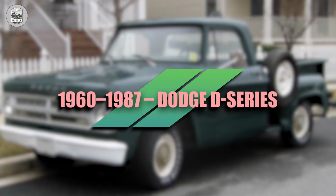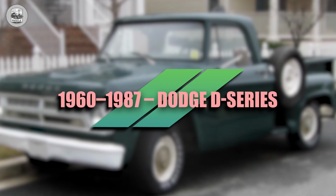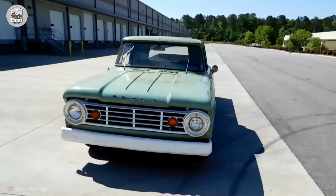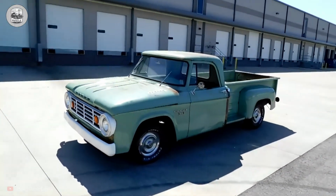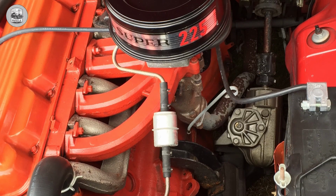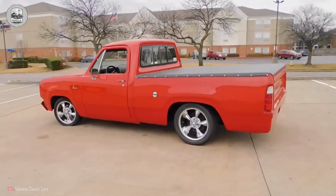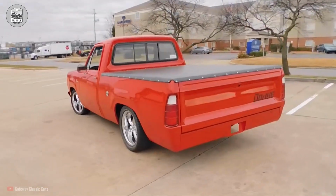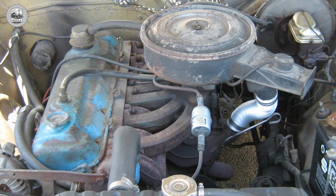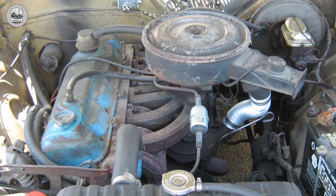(1960 to 1987) Dodge D-Series 225/6. If the Ford 300 was the workhorse of the Midwest, then Dodge's 225/6 was the gritty underdog that refused to stay down. Introduced in 1960 and running all the way through the late 1980s in the D-Series, this 225 cubic inch inline six earned its reputation, not through raw power, but through pure indestructibility. With a distinctive 30-degree tilt in the engine bay, the Slant 6 was engineered for durability and clever packaging.